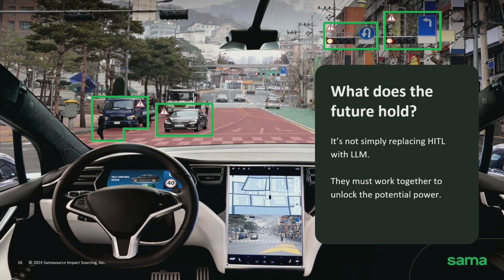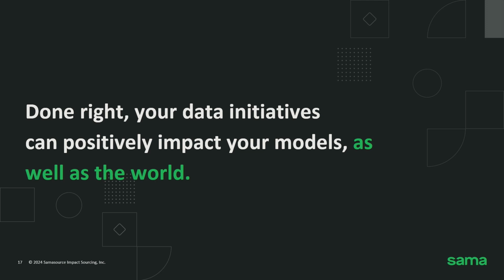Large language models could provide reasoning for a human-in-the-loop to make a critical decision on an edge case or complex driving scenario. I think at the end, right, if computer vision and large language models can really be combined, and they can overcome the ongoing issue of recognition and classification, that could really change the way we're going to deploy neural networks. It could also allow us to have a more sustainable way of collecting data and not flooding the neural networks with too much data that actually also makes them vulnerable. So at the end, done right, your data initiatives can positively impact your models as well as the world around you.